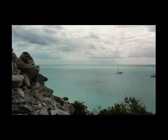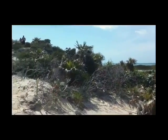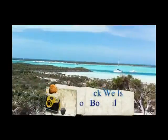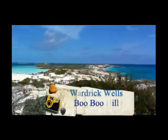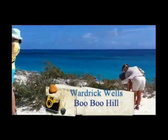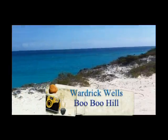More later. All right, here we are on famous Boo Boo Hill, with our friends Wayne and Heidi. Intrepid explorers are we. We're not quite to the top of Boo Boo Hill, but we're getting close.